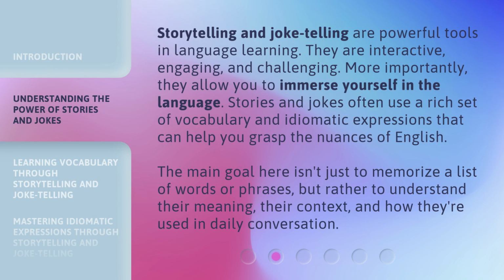Storytelling and joke telling are powerful tools in language learning. They are interactive, engaging, and challenging. More importantly, they allow you to immerse yourself in the language. Stories and jokes often use a rich set of vocabulary and idiomatic expressions that can help you grasp the nuances of English. The main goal here isn't just to memorize a list of words or phrases, but rather to understand their meaning, their context, and how they're used in daily conversation.